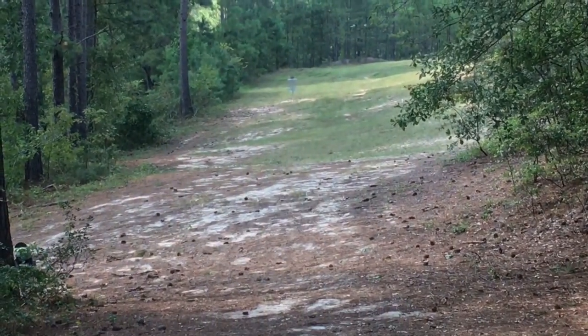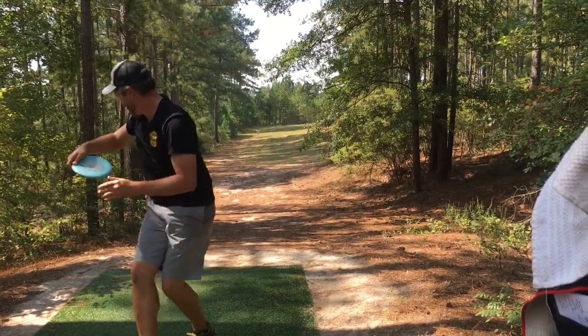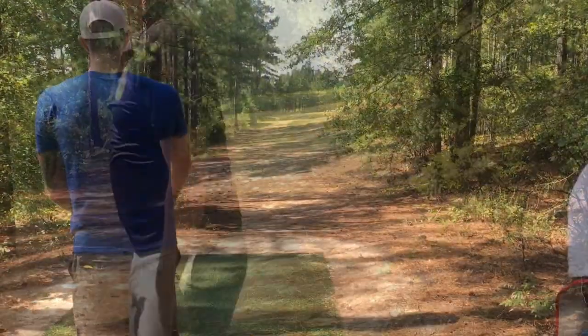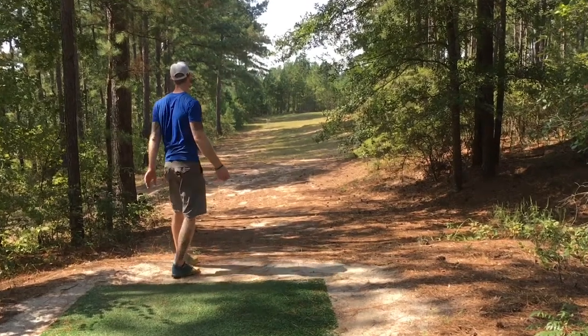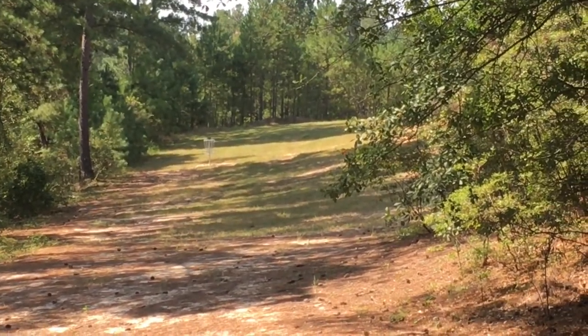Connor's trying to play that forehand line that just barely stays off the wood line there. I'm throwing a backhand putter here, and a pretty good move on this one. I just didn't quite give it the height that it needed to get all the way to the basket. Yeah, danger here: if you miss left, you can get in the trees over there and not really have a good look at it, but it's wide open. You just need to throw it down there straight, just like that.